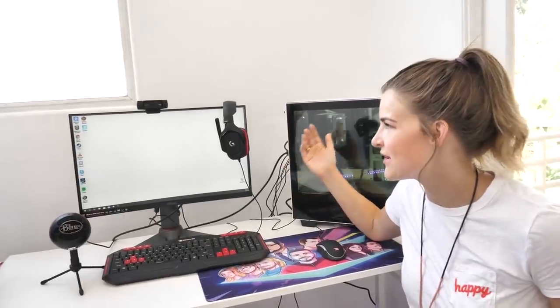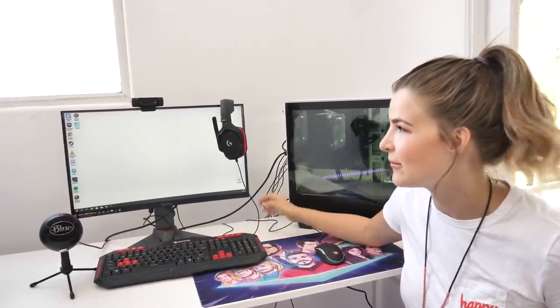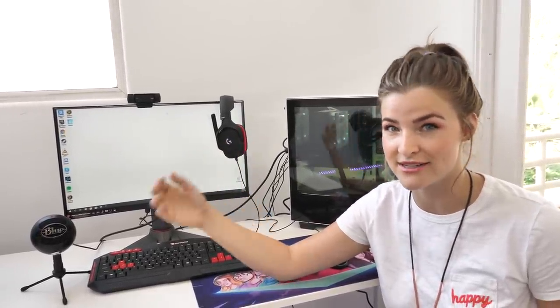And maybe there's just one thing on here that you want to add to your setup. One of those things might be having that Logitech C920. I use mine now as a second camera alongside my DSLR, and it works beautifully.